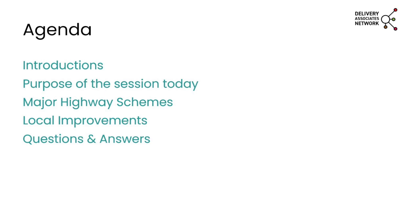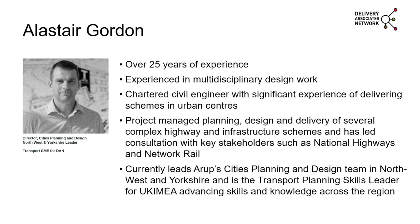So the format of the session is quick introductions to myself and Javed, a little bit around the purpose of the session today, where the idea came from. We'll then be running through the general stages of a highway project, which I'll be running through, and then Javed will talk through a more specific example of a local scheme, an active travel scheme, and then we'll have those questions and answers. So next slide, James, please, and again.